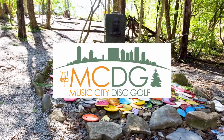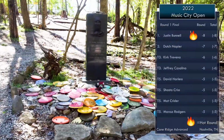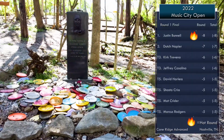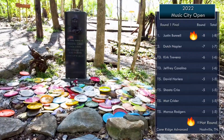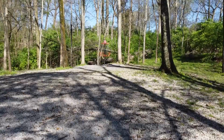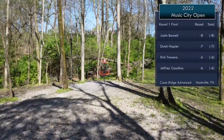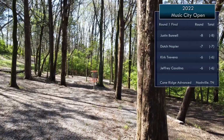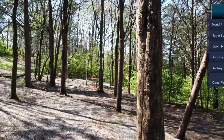We are in round 2 out here at Seven Oaks, a real popular spot in Nashville. Our card is going to be Justin, Dutch, Kirk, and Jeff. My name's Blake. I'm joined here by Kevin Rarick and Justin Bunnell. We are going to jump right in.